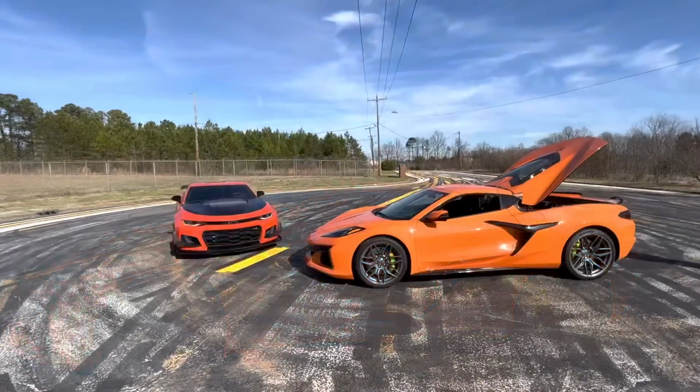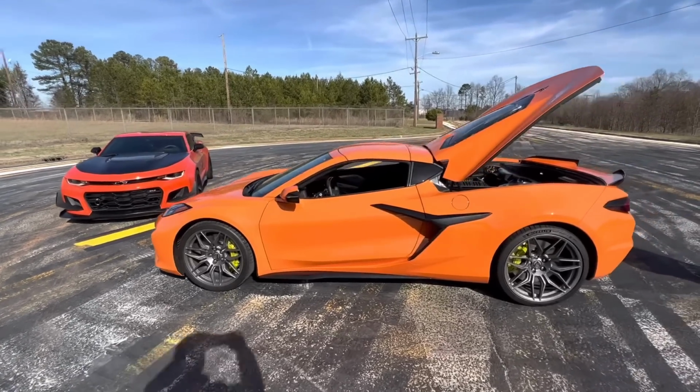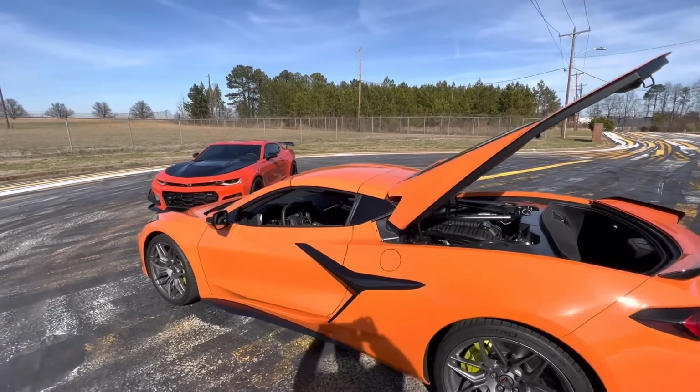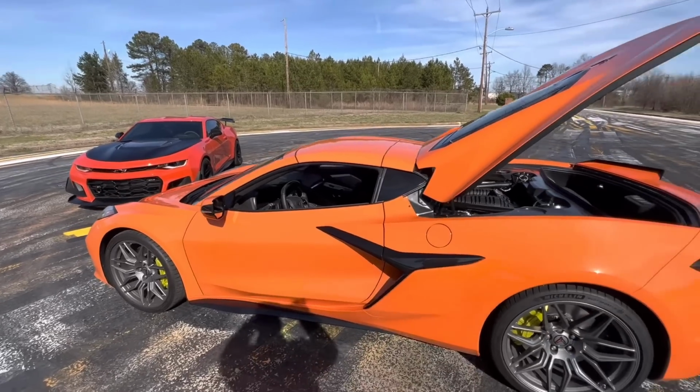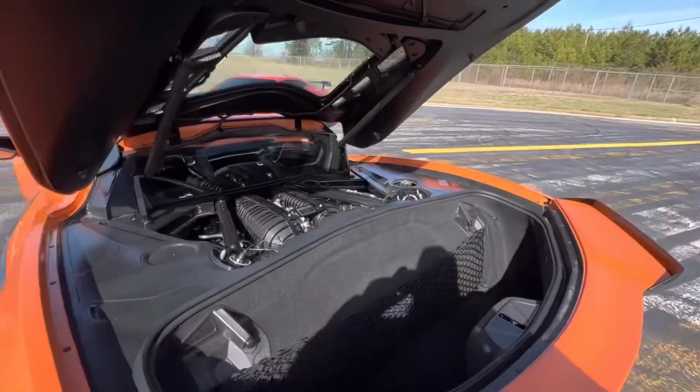What's going on, guys? We're here with this brand new 2023 C8 Z06, looking super cool. The orange is so nice. I mean, even comparing it to the ZL1 Crush, this is Amplify Orange. And I'm here with Marco. He was nice enough to bring it down.